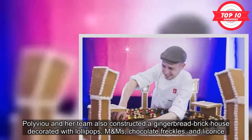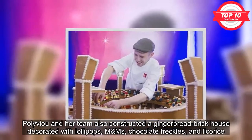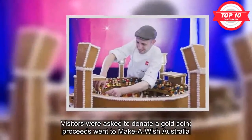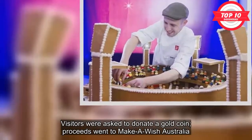Polyviou and her team also constructed a gingerbread brick house decorated with lollipops. Visitors were asked to donate a gold coin. Proceeds went to Make-A-Wish Australia.